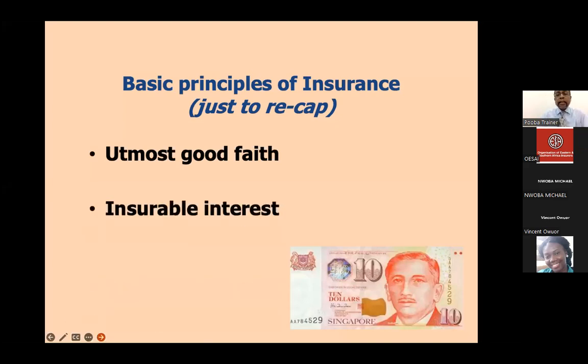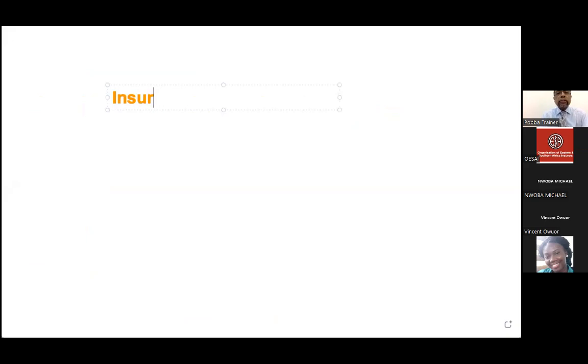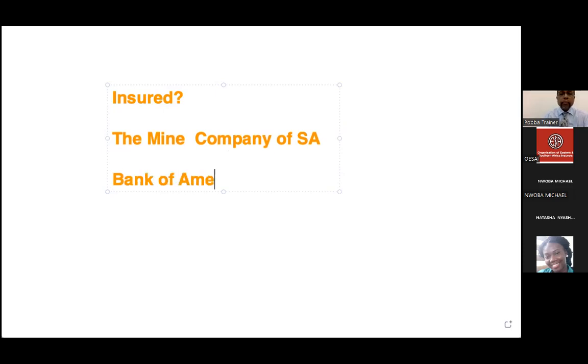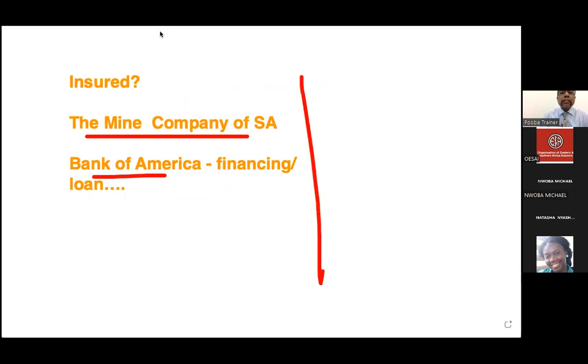The second point is regarding insurable interest. Who's got insurable interest? The mine owner is one, and the other one could be the bank, because there was some financing arranged. So who are the insured, the parties who can buy insurance? The mine company of South Africa, and the other party could be the bank. It could be Bank of America, because Bank of America provided a loan for the particular machine. So these are the two parties who got insurable interest: the mine company and also Bank of America.